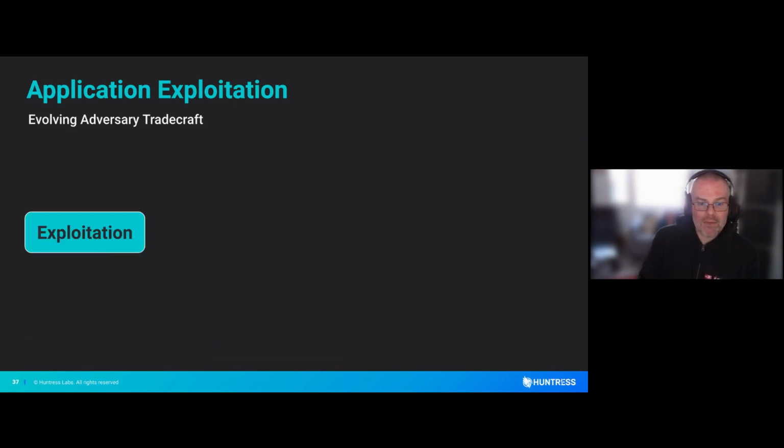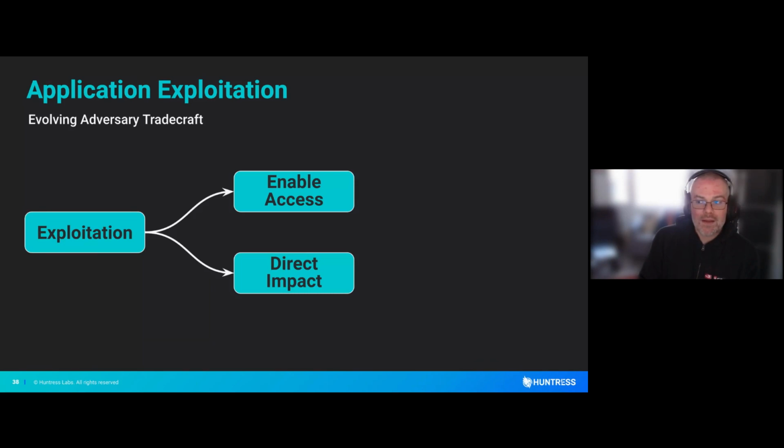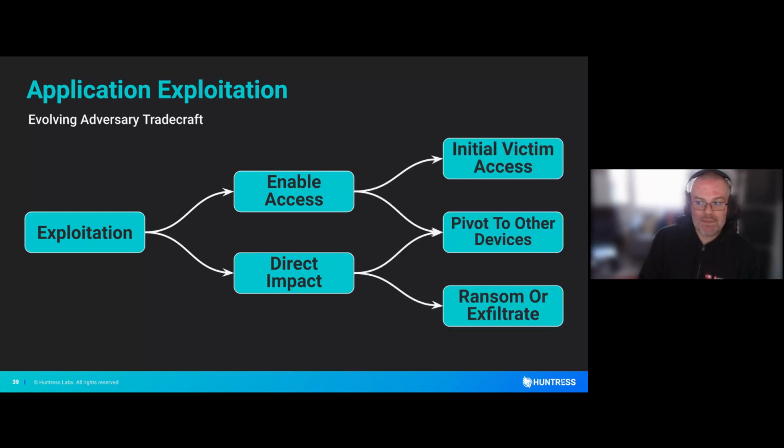As such, we've seen exploitation branch off into several different potential avenues. There's both the access enablement variety as well as direct impact of exploitation. And in looking at these, we can see access enablement in leading to initial victim access. I exploit a web server or a VPN concentrator and then establish a point of presence in the victim environment. But also we've seen an overlap between these items in terms of allowing us to pivot to other devices, that perhaps I have vulnerable applications inside the network as well. So once I have initial access, I can leverage vulnerable applications to then move laterally.